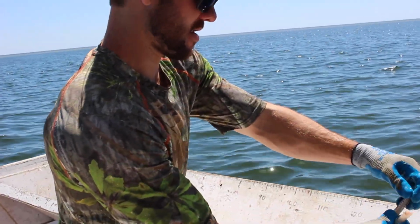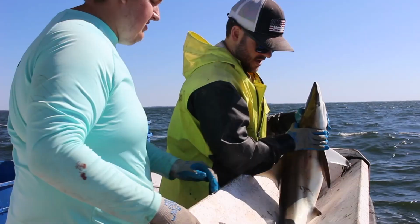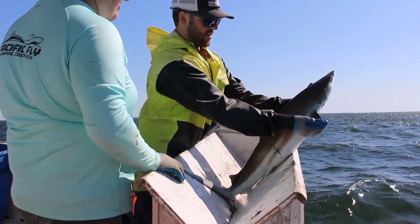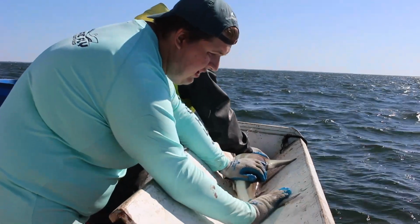And this gives us the opportunity to collect really important data that contributes to fisheries management for these different species that are managed. And it also gives us an opportunity to put tags on these sharks that we can release, and then if any recreational or commercial fishermen recapture them, we can get an idea of where these fish are going, things like growth rates.